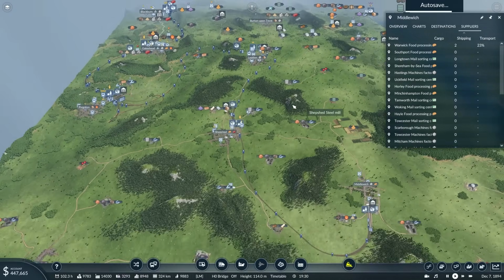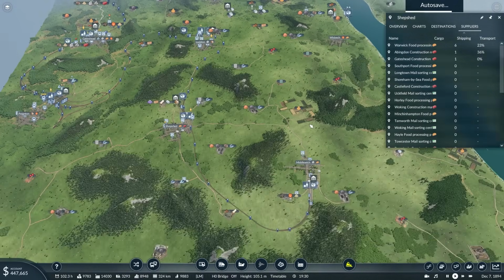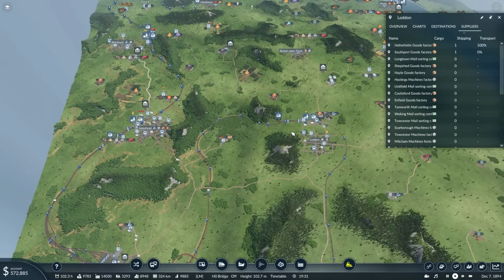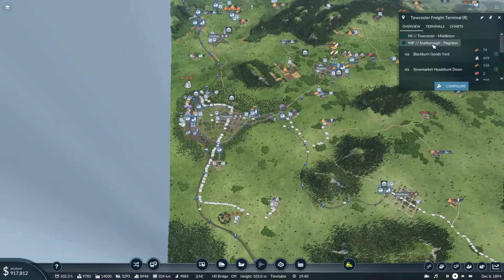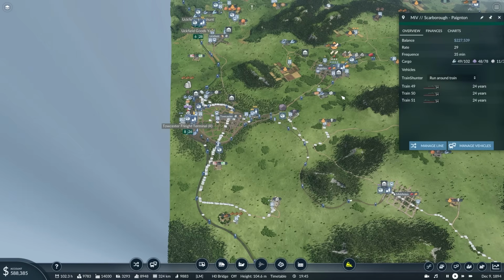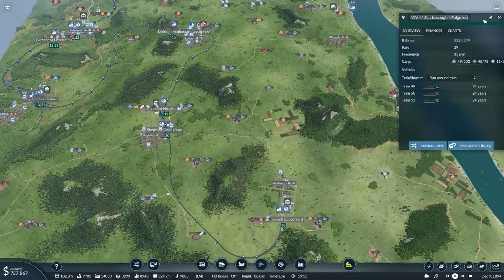Food. Excellent. Does that mean then that Shepshed also has food? Yes. Whew. Does Loddon have anything coming in? Still just goods. I think one of the problems is we're not producing enough machines, because I'm sure that the van train here is loading machines. Scarborough to Paynton. Well, first of all, you need renaming because you're now Scarborough to Middlewich. Could also be the frequency. The frequency is shocking right now.